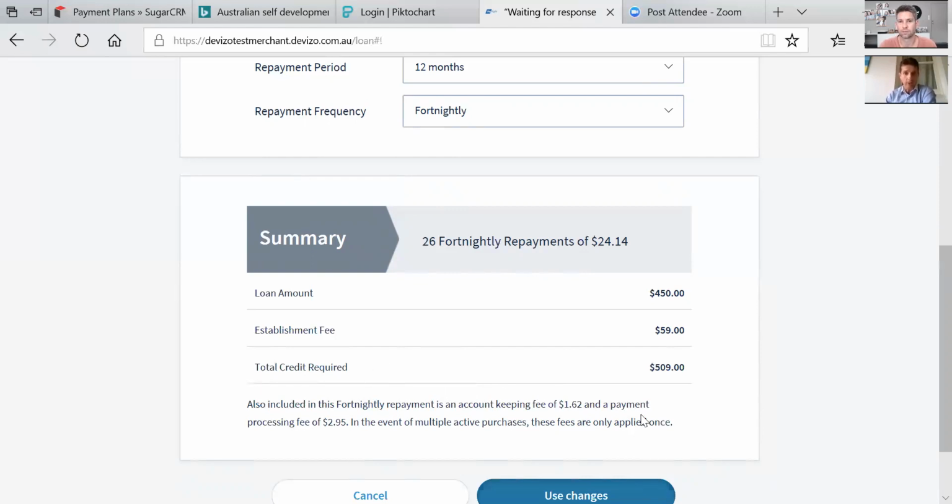Your only fee is the merchant service fee. So you really want to go with the smallest number of months and do it monthly, which will reduce everyone's fees. Yeah, monthly we'll do that. And to date, we haven't had anyone complain about these fees.